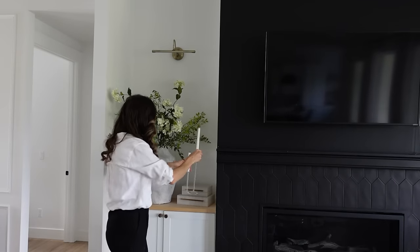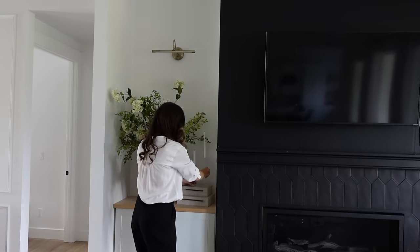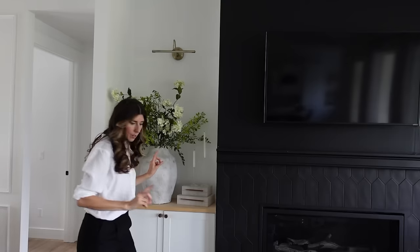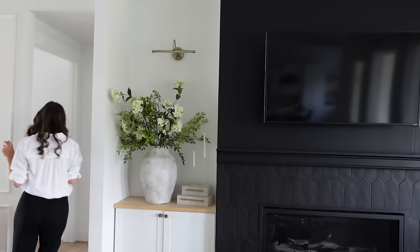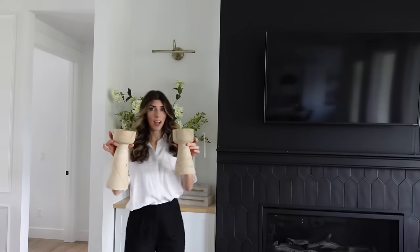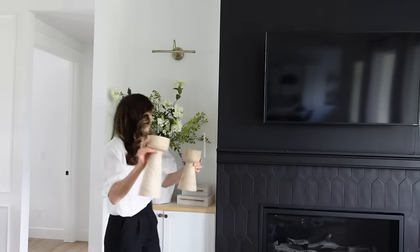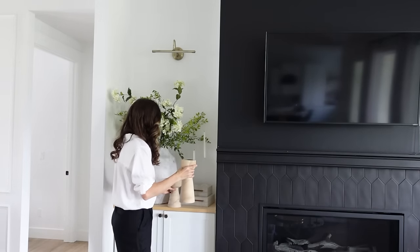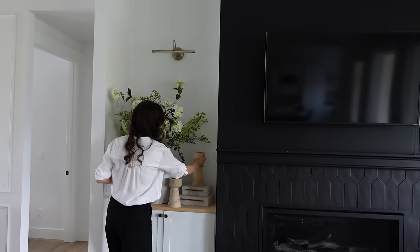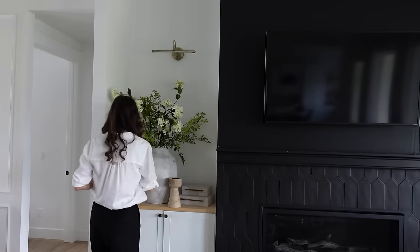Maybe I'll reuse these, I don't know. Let's see here. Ooh, that keeps it really light. I also have these really pretty wooden candlesticks. So let's just take those ones out. That's too tall.